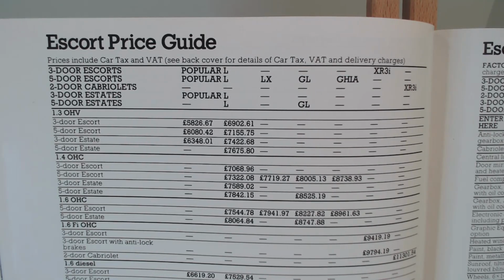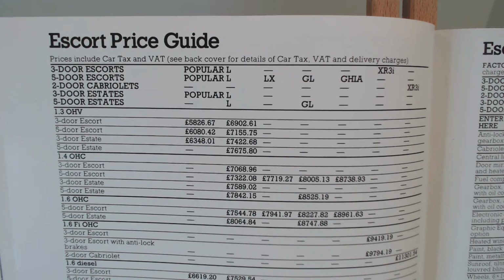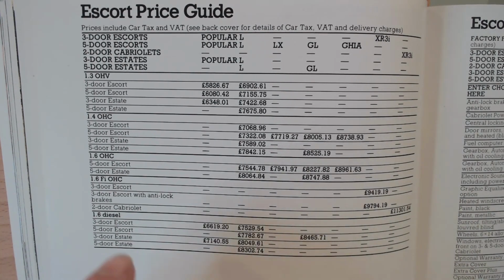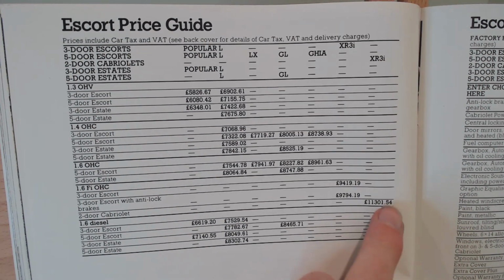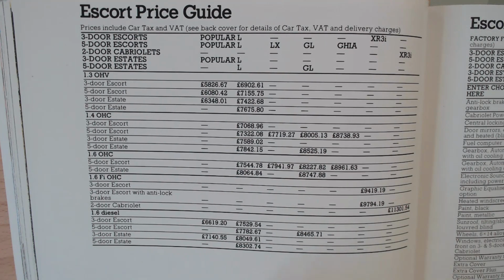And then finally, as promised, your price guide. The cheapest Escort you could get at the time was a 3-door Escort. That's just that 1.3 popular, £5,826.67. And then as we go down the list, obviously they get more and more expensive. Particularly when you look at these 1.6 injections, which are your XR3s: £9,419 for a 3-door, £9,794.19 for your 3-door XR3i with anti-lock brakes, and then your 2-door cabriolet is quite pricey, £11,301.54. And then at the bottom there you've got your diesels.